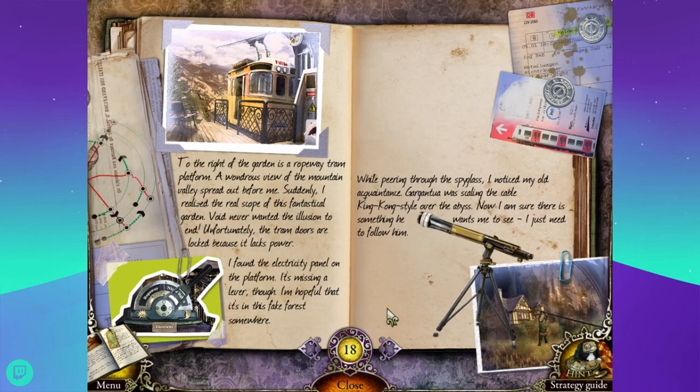To the right of the garden is a ropeway tram platform. A wondrous view of the mountain valley spread out before me. Suddenly I realize the real scope of this fantastical garden. Void never wanted the illusion to end. Unfortunately, the tram doors are locked because it lacks power. I found the electrical panel on the platform. It's missing a lever, though. I'm hopeful that it's in the fake forest somewhere. While peering through the spyglass, I noticed my old acquaintance, Gargantua, was scaling the cable, King Kong style, over the abyss. Now I'm sure there's something he wants me to see. I just need to follow him.